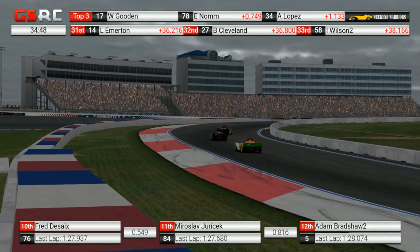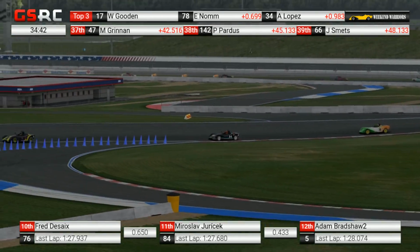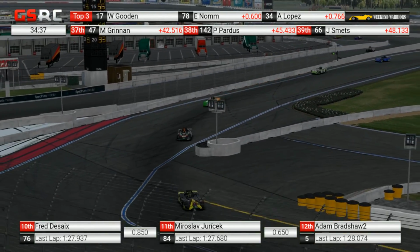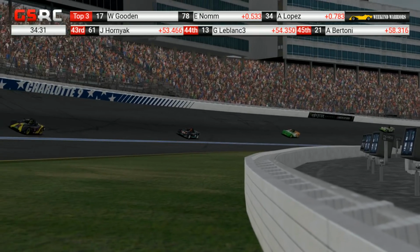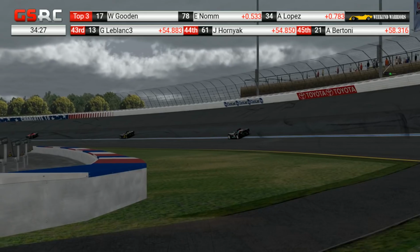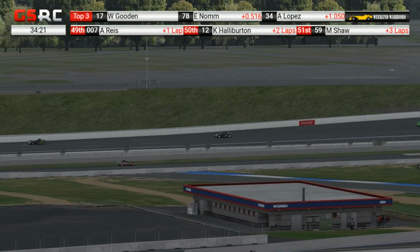So going back up to P10, and that is looking at, once again, Fred Say and Desai and Miroslav also up there in 10th and 11th position. So that battle does continue on, though this time without Jason Perry. With his spin, he has fallen way back. So looking elsewhere for battles here on the racetrack, it seems like most now that everybody's kind of gotten into the groove, they're making a little more calculated decisions.